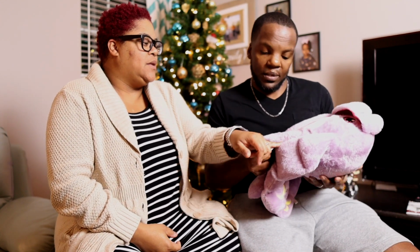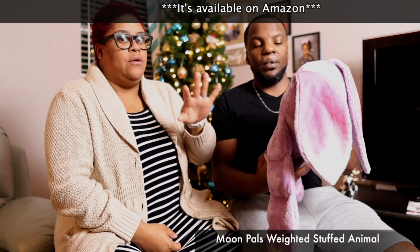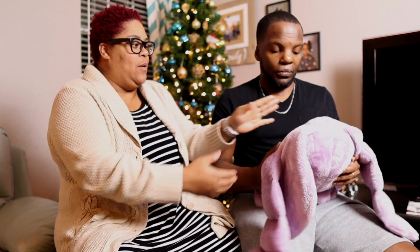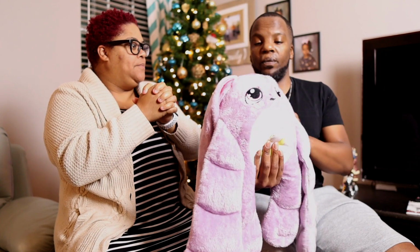Another item that we like to recommend here is the weighted stuffed animal. I'm sure it has an official name. Well, the company name is Moon Pals. Cannot find, to my knowledge, Moon Pals on Amazon. You have to go to their website. I had to order it from their website. It is weighted in the arms, as you can see, and also weighted down here in their feet. Their ears are very long and soft intentionally. And then the actual bear itself is soft and squishy. I would say it's about 5 pounds, maybe? Maybe even a little bit more.